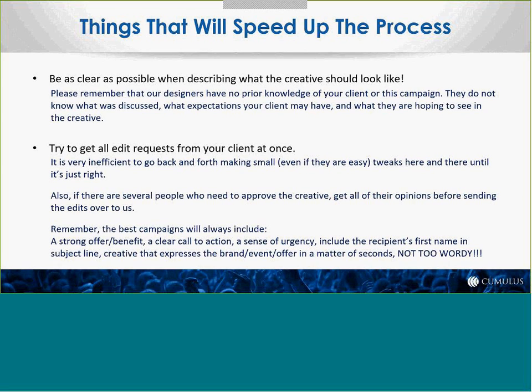Try to remember, the best campaigns will always include a strong offer or benefit, a clear call to action, and a sense of urgency. We always include the recipient's first name in the subject line. Use creative that clearly and quickly expresses the brand or the event or the offer, literally in a matter of seconds. Don't get too wordy. Consumers don't like to read. If you can have creative where people don't actually have to read anything, they can just look at it and immediately tell what the email is offering, that's the best case scenario. So try to avoid emails where it's very wordy, because customers will not gravitate towards that.